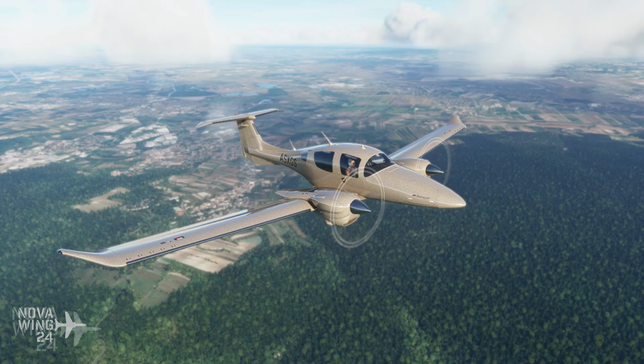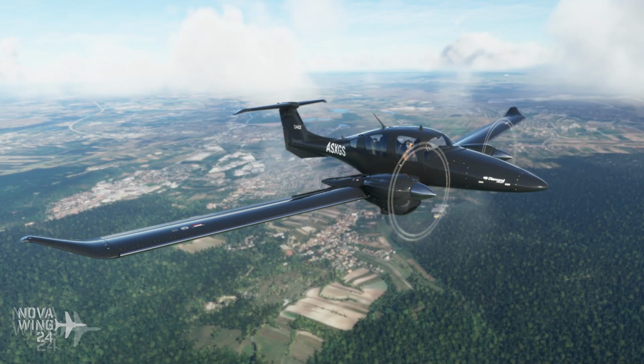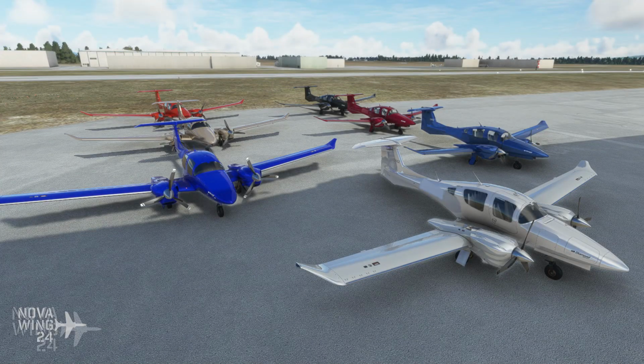Each of these schemes also comes with 2 different interior color options. The default one that ships with MSFS's DA62, and then there is an option for a carbon black interior as well that I've modeled in selected ones of those. So both of those packs are available for $0. They're available for free. They're a freeware product.